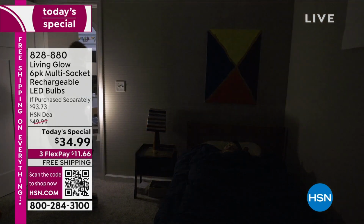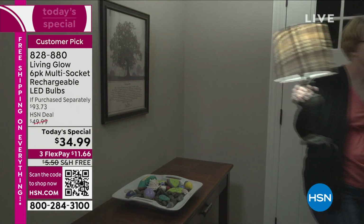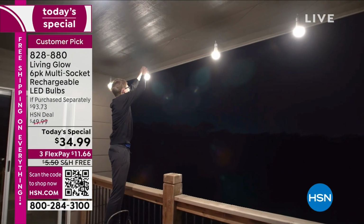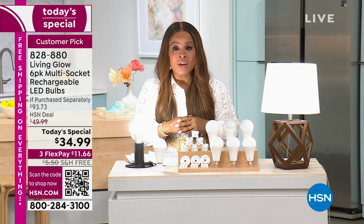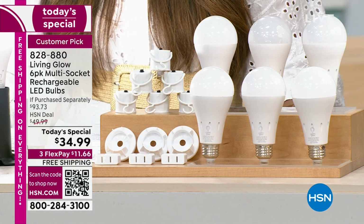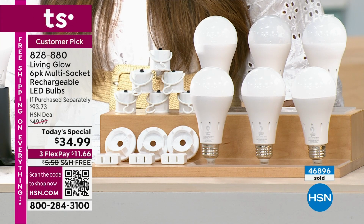Why is that like a big deal? Well, not only are these light bulbs energy efficient, so imagine the difference that you might see, but also these are light bulbs that when the power goes off, the light bulbs come on. From day one when we launched these, they've always been very popular.